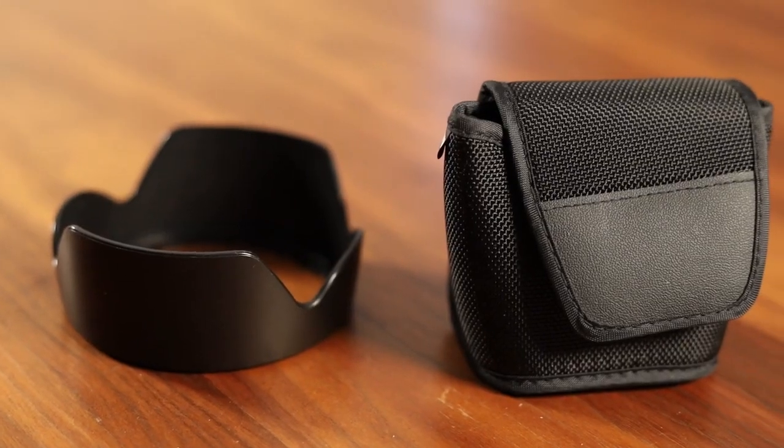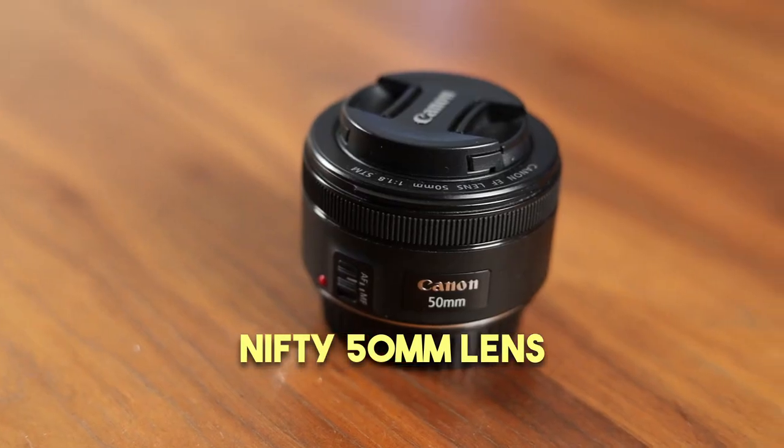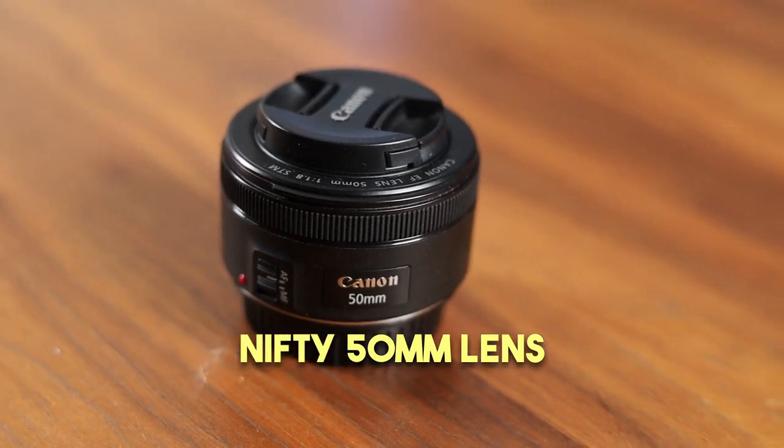You will of course need a lens hood and extra batteries. And you'll also need a nifty 50 lens, a 50mm lens as well. This is great for those close-up video shots you're going to need in the property videos that you'll do.